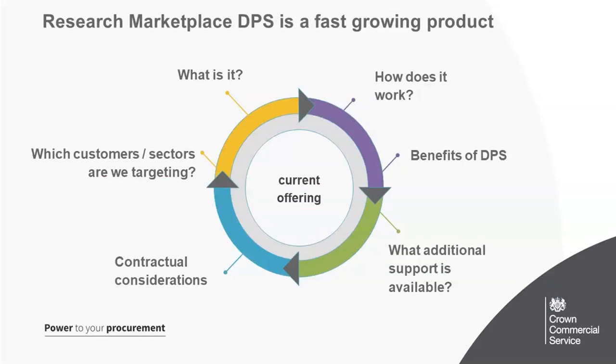It's a bit more flexible, as in you're not locked in for the entirety of the agreement term. It's also just a one-stage process for onboarding. It utilises filters to make sure there's a relevant service offering, and it supports localism because it uses regional locations. This current DPS runs until February 2022, which is why we are planning the re-procurement now.